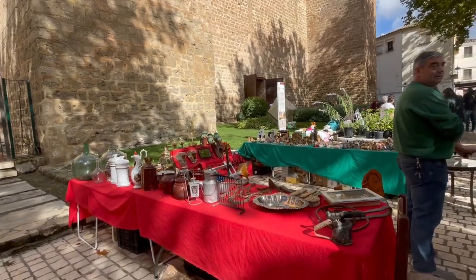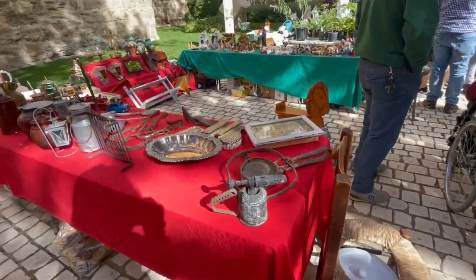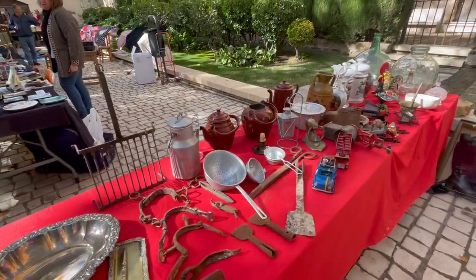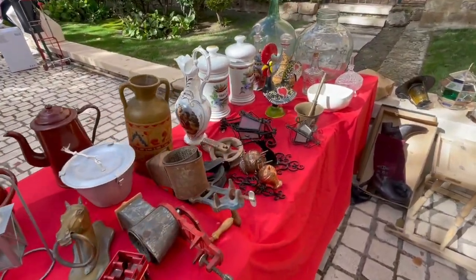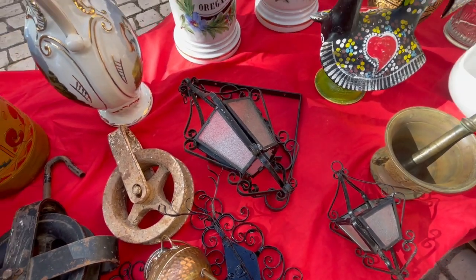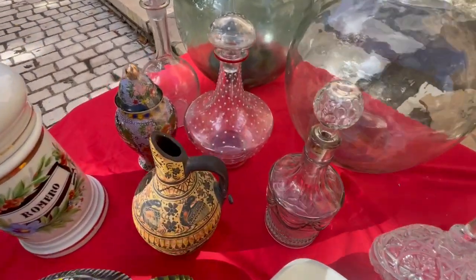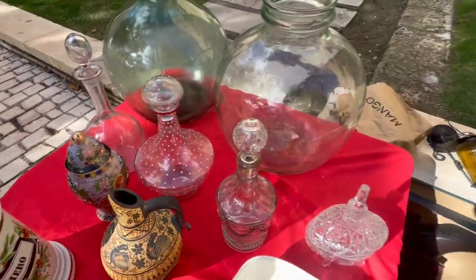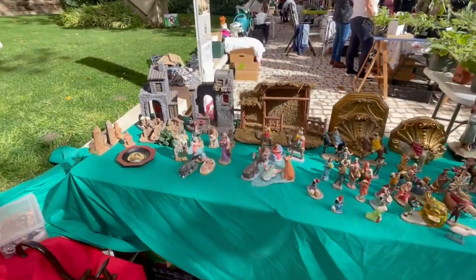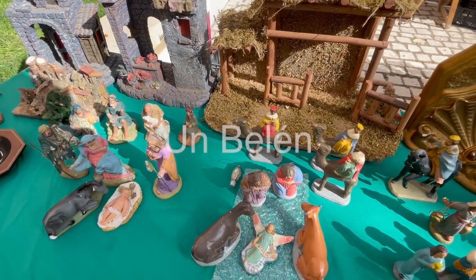This is an interesting little stand. Say no more, use your imagination. I love these little things that are copies of the raw tie-in that is found all over Priego de Cordoba. It's a nice spotty vase. I like that one. I like that a lot, actually. And the famous nativity scenes, which are called un Belén in Spanish.